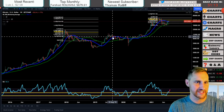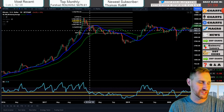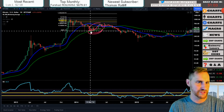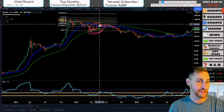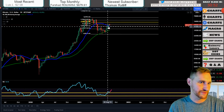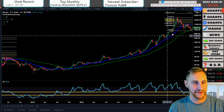Now, what's similar here is, we talked about how we went up to the 382 fib on the dead cat bounce in 2018. We went up to the 382 level also in 2014. You can see here, from the bottom to the top, we went to the 382 fib. So both those times we went to the 382 fib. This time we smacked the 382 fib. So take that for what you will.